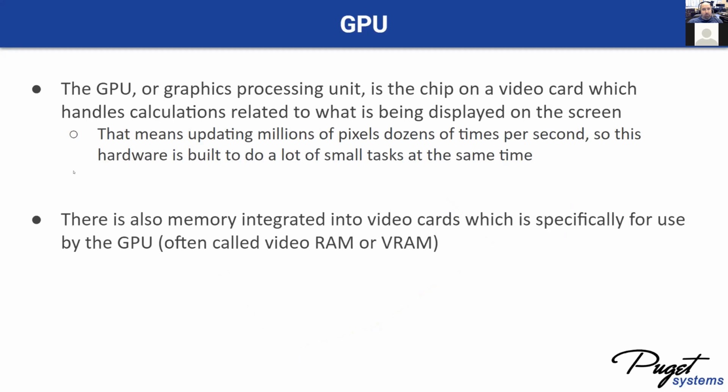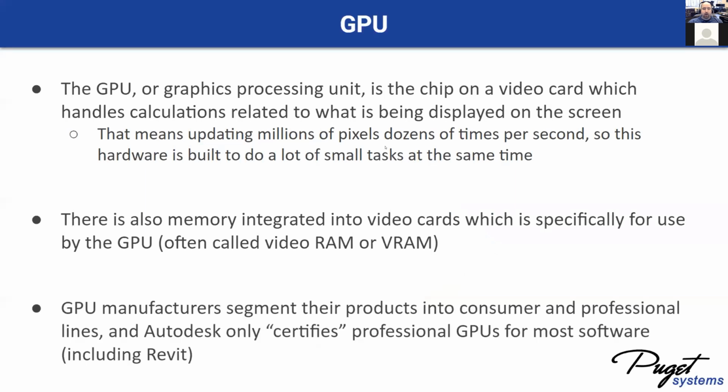There's also memory built onto those video cards that is dedicated just for the video card to use. A part of that's as a frame buffer to handle the data that's about to be displayed to the screen, but it can also be used for other things. You'll hear that called video RAM or VRAM for short. And then GPU manufacturers usually segment their products into consumer and professional lines. For example, with NVIDIA, they have the GeForce line for consumer stuff, and then the Quadro line is billed as their professional card line. And unfortunately, Autodesk usually only certifies the professional cards. It's very rare that they will test or list in any of their certification documents the more mainstream GeForce cards. And that is true for Revit as well.